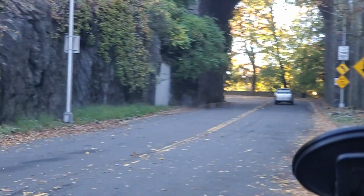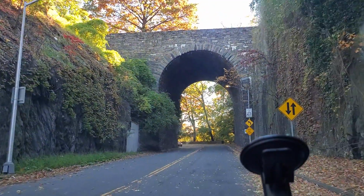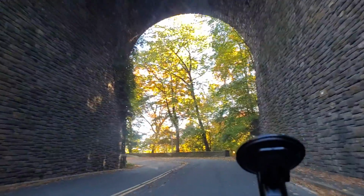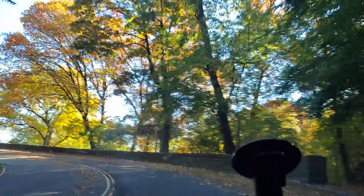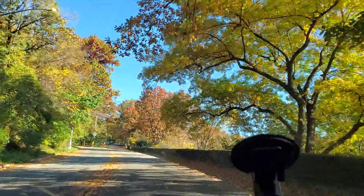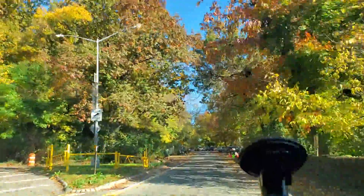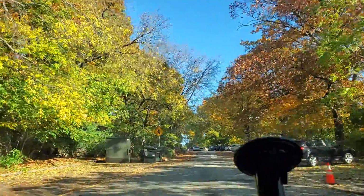All that native rock, it was made into this arch. This is a Manhattan schist arch, 60 feet high. A grand entry into this grand park. The park is only 67 acres. Central Park is, I think, about 840. In hectares, Central Park is around 330, and that would make this one maybe 30 hectares in size. I don't know. Pardon my old car.